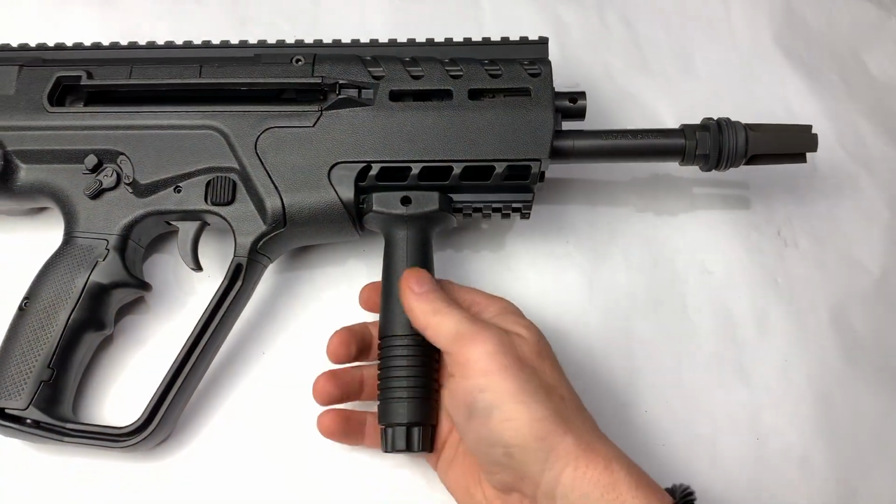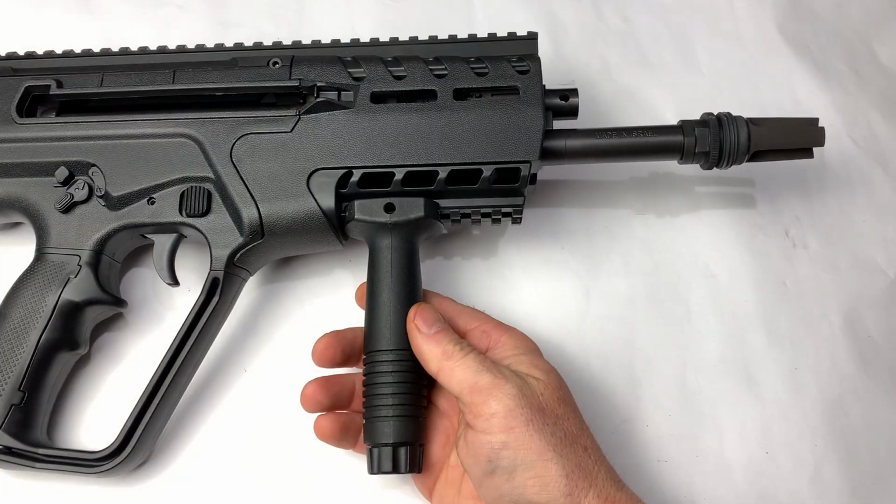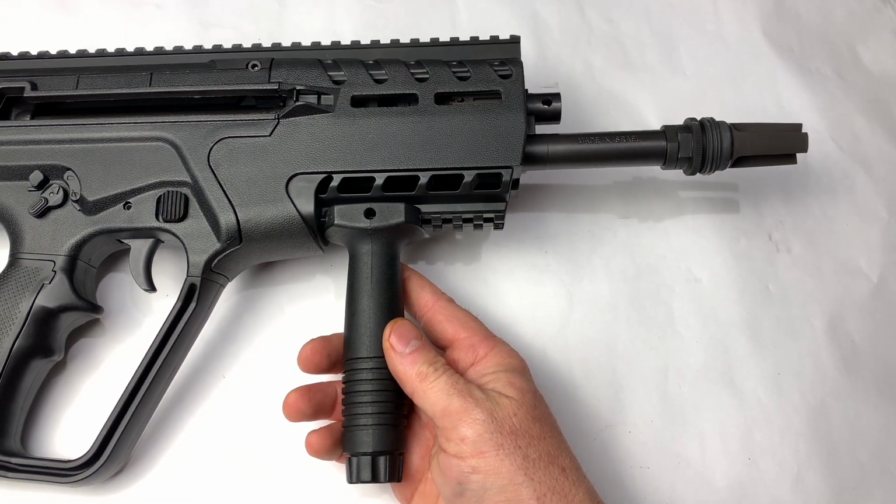I really like having the vertical grip on this. It really changes the ergonomics. And because this is not a pistol, there's no ATF issues with this.